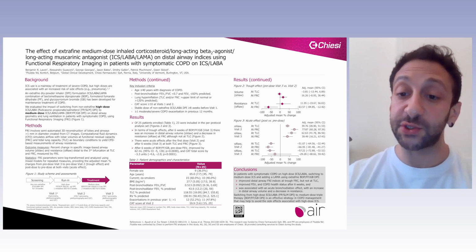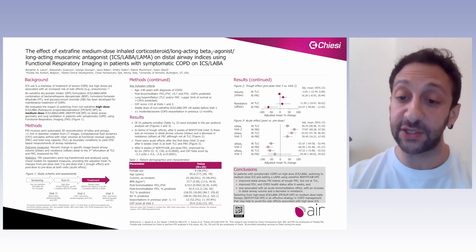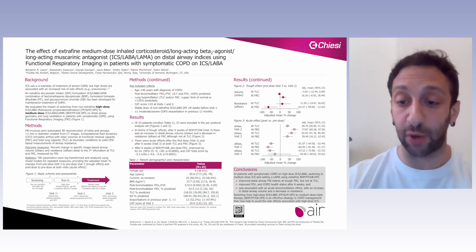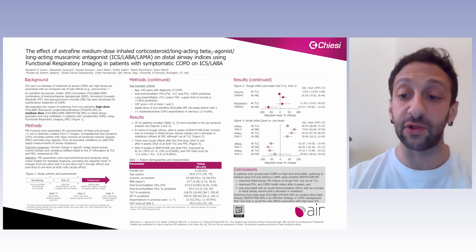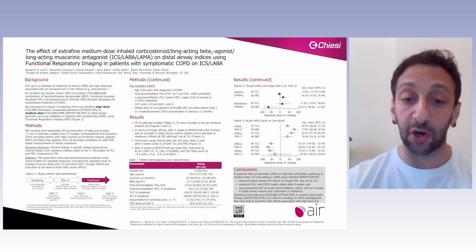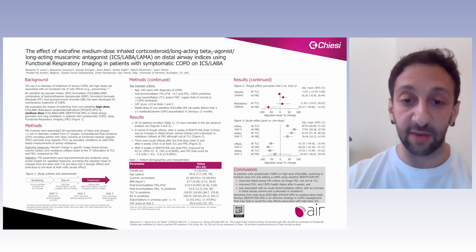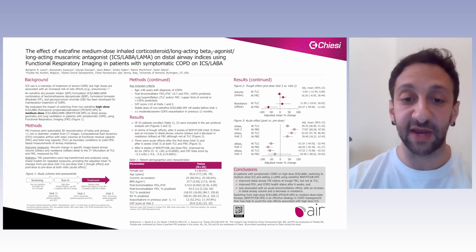And so what we assume is that for subjects who are symptomatic on a high-dose ICS LABA combination, switching to a medium-dose triple therapy might be an effective strategy to help avoid some of the unpleasant side effects associated with long-term high-dose ICS use. And in fact, we did see a small and borderline significant increase in spirometry and FEV1, and we did see a symptomatic improvement as assessed by CAT score.